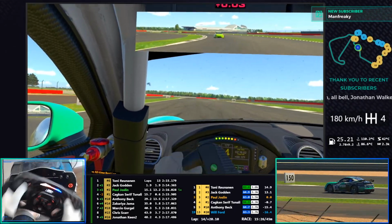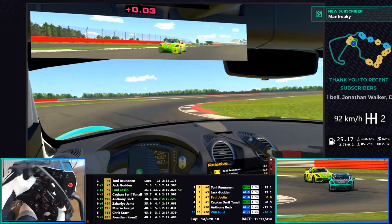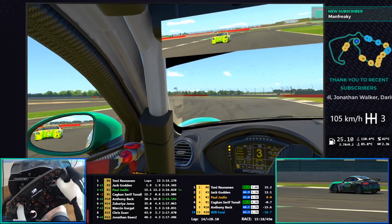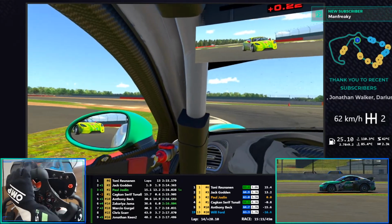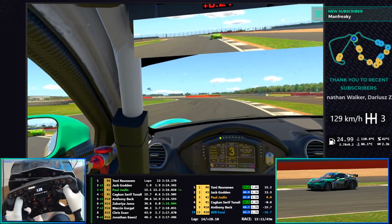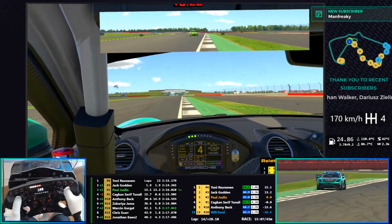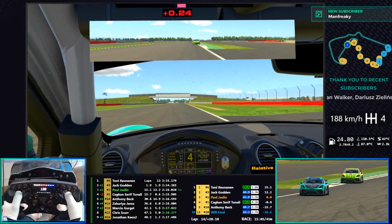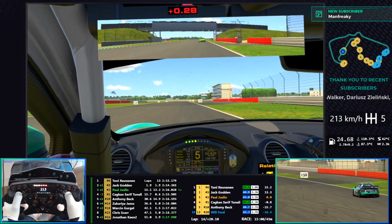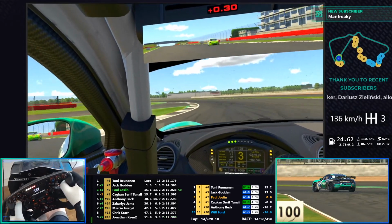The car's starting to squirm around a lot now. The real risk I've got here is that I'm burning my tyres up, trying to get away from him. He's sitting in my tow, and yeah, if I keep doing this, then there's a real chance that I'm just going to fall off the track and he's going to be able to capitalise.